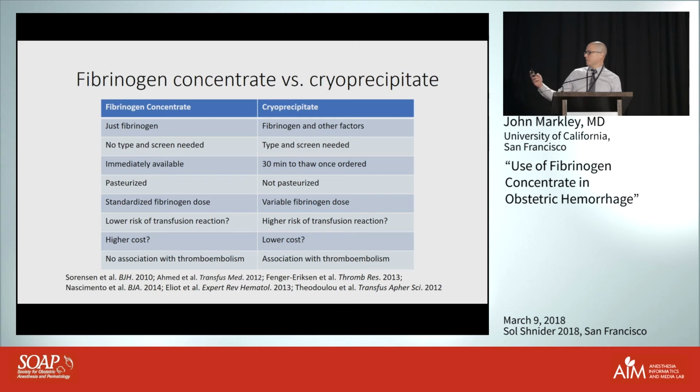There is a variance in the dosing of fibrinogen, but it's thought not to be as severe as the variable dosing of fibrinogen that you'd get with cryoprecipitate. Costs, fibrinogen concentrate may be more expensive depending on what you negotiate through your hospital system. And of note, there's not been any association with thromboembolism in the obstetric population with fibrinogen concentrate, and there has been with cryoprecipitate.